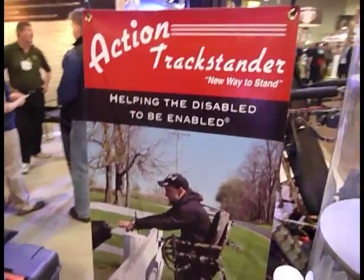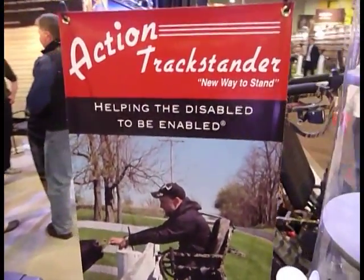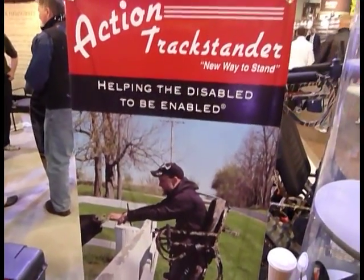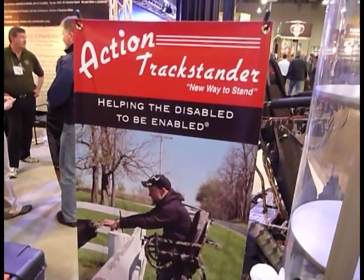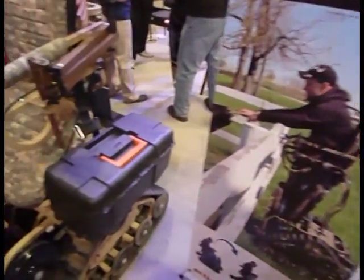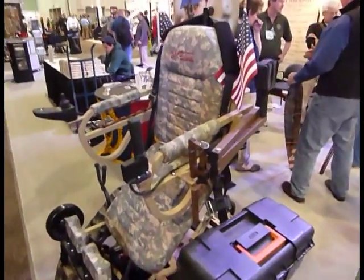You come to the SHOT Show and you're inspired. That's a gimme. Normally about guns and gadgets and stuff like that. But this is inspiration on a whole different level. This is giving people a different life. It's an incredible thing. This is the Action Track Stander. This is one of two models this company does. And it gets disabled folks to places they can never go.